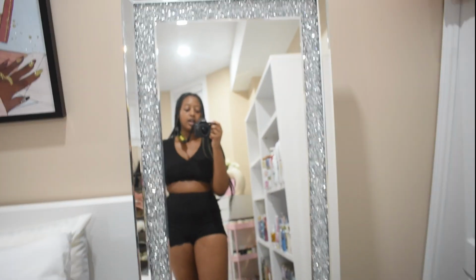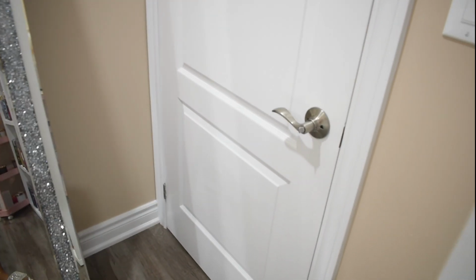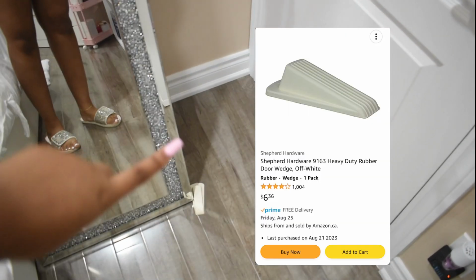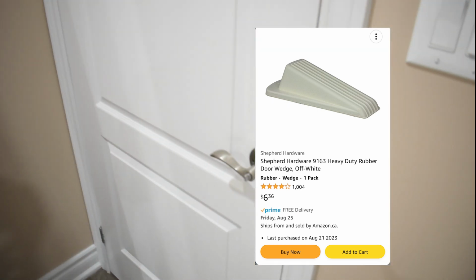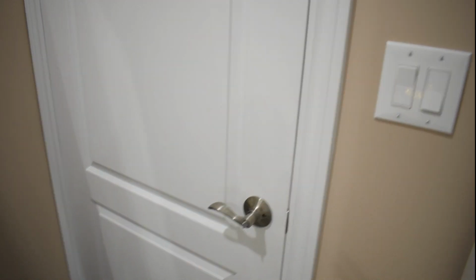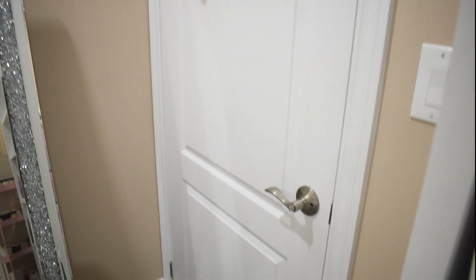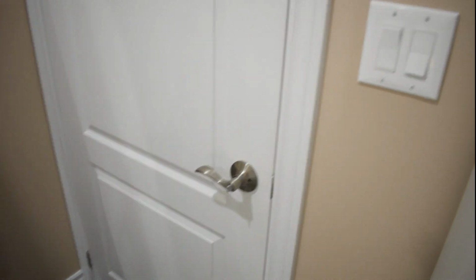It's really pretty. And I know it's by the door, so it might not make sense to you guys, but I added a door stopper just in case the door gets open too wide so it doesn't hit the mirror itself. But I don't open the door all the way. I don't know about anybody else, but I don't open doors all the way. I just open it enough for me to get through, and I don't need to open it all the way to the wall to get through.